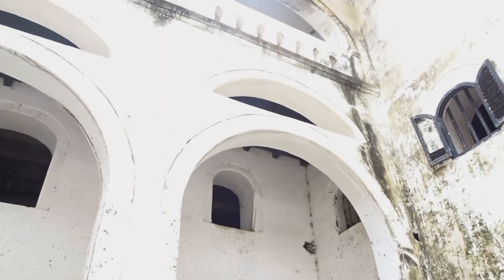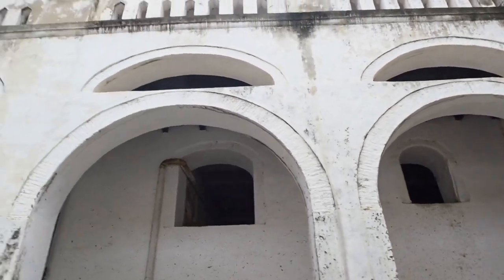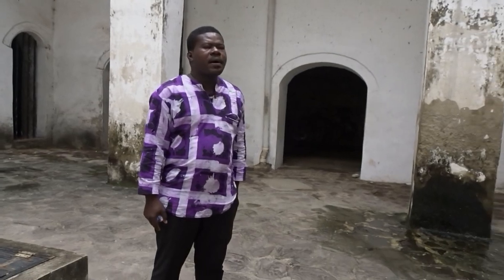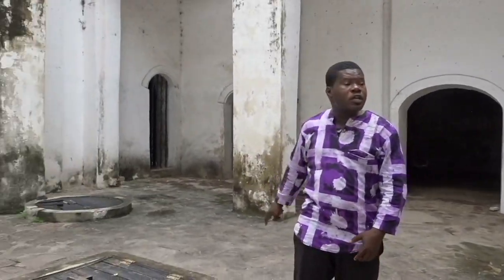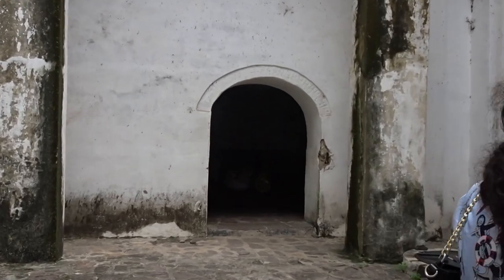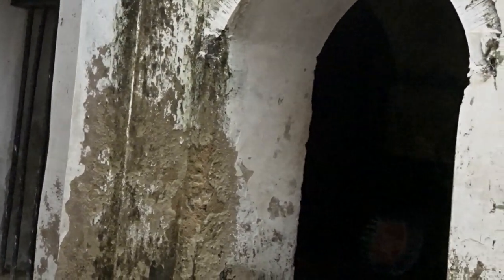Now, where we are, this is the female slave courtyard. During the barter trade, these rooms you see down here were storerooms. They kept clothes, shelf, mirrors, and other items here. But when the slave trade started, this is where they put the enslaved African women. These are the female slave dungeons. Let's check this dungeon here.